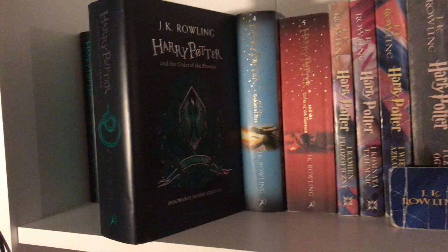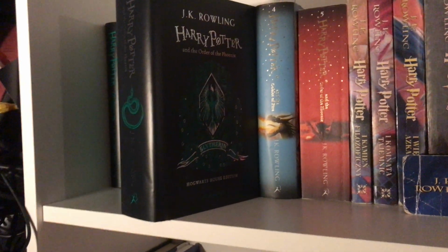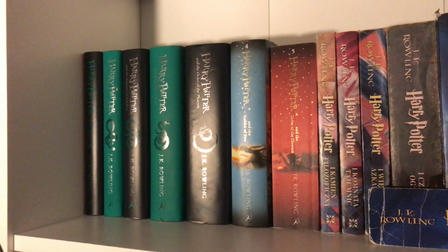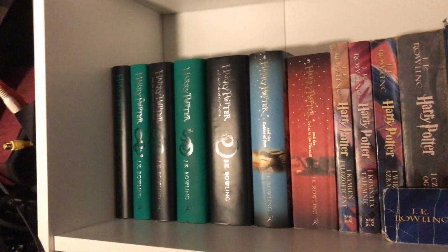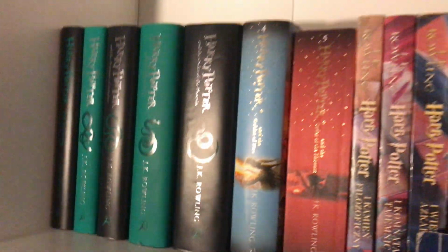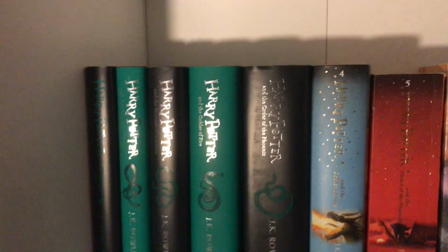And the Order of the Phoenix copy, I want to keep this in as good condition as possible too, but this Order of the Phoenix, the size of it and the look of it, I really want to read it, but now I see that actually it is quite dirty. I didn't notice this one before, to be honest.